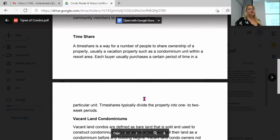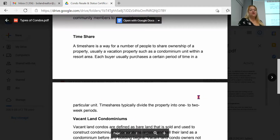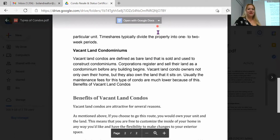A timeshare is a way for a number of people to share ownership of a property, usually a vacation property such as a condominium unit within a resort area. Each buyer usually purchases a certain period of time in a particular unit. Timeshares typically divide the property into 1 to 2 week periods. So I want to buy a property in the Muskokas because I like to go there in the summer with my kids, but I'm going to own it with 10 other people who want to divvy up the time during the course of the year, right?